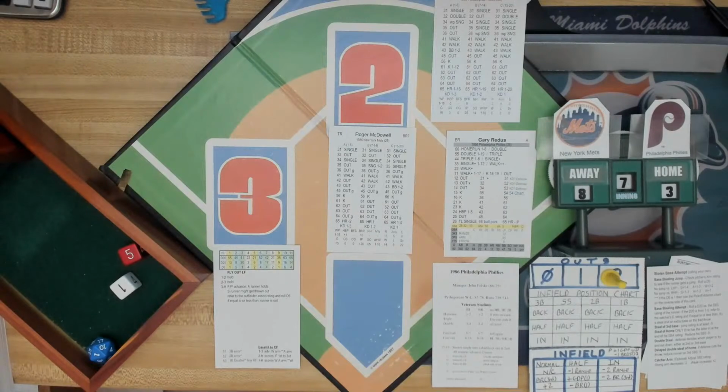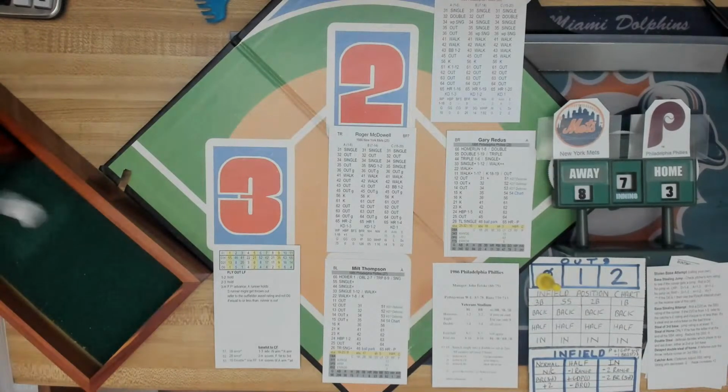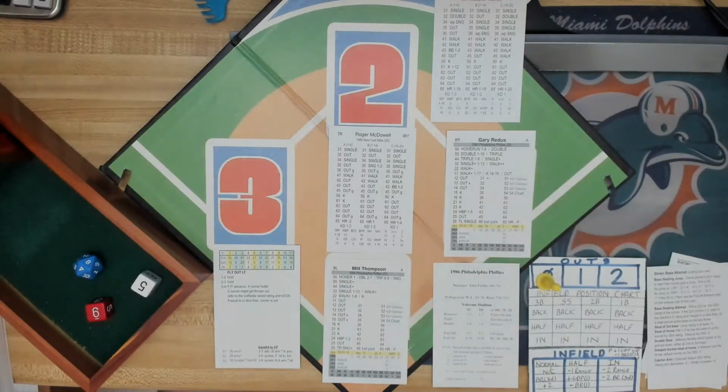So Reedus on at first. Here's Milt Thompson. Nobody out. 65. That's a home run check. Roger McDowell 1-4. That is a 4, and McDowell and Thompson just lifted it out of the park. Roger McDowell just gave up a home run to Thompson. A 2-run jack. And it's now 8-5.